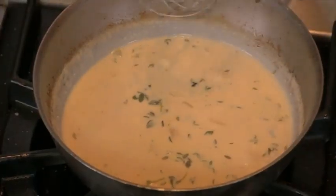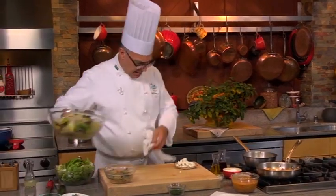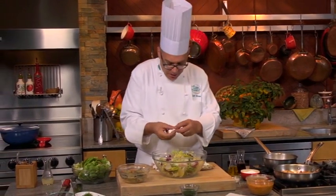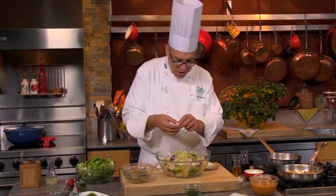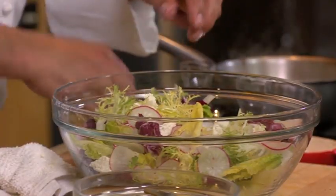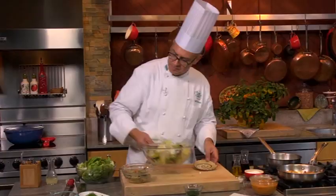All right, so that dressing is done now. I've got a little bit of leftover goat cheese, so what I want to do is just put it in little lumps about the size of a garbanzo bean or an olive right into the salad, and they'll stay behind to garnish the salad.